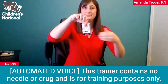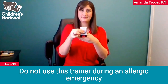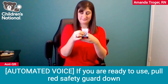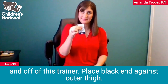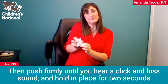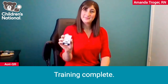This trainer contains no needle or drug and is for training purposes only. Do not use this trainer during an allergic emergency. If you are ready to use, pull red safety guard down and off of this trainer. Place black end against outer thigh, then push firmly until you hear a click and hiss sound, and hold in place for 2 seconds. 2, 1. Training complete.